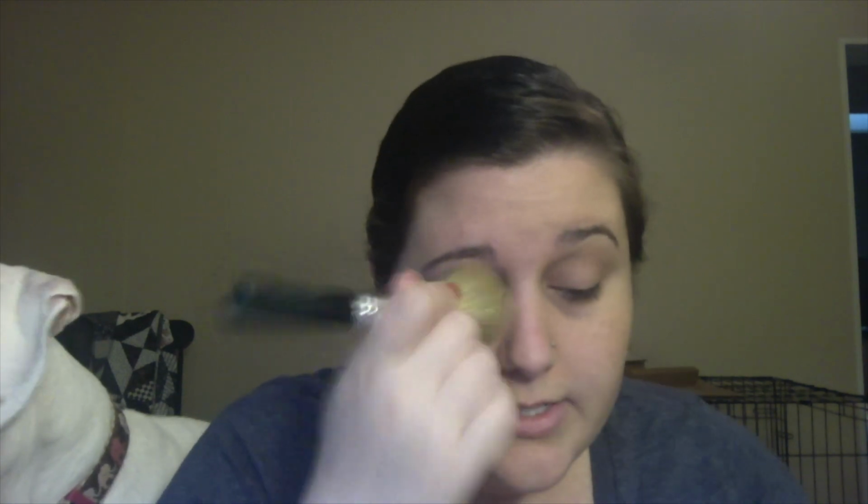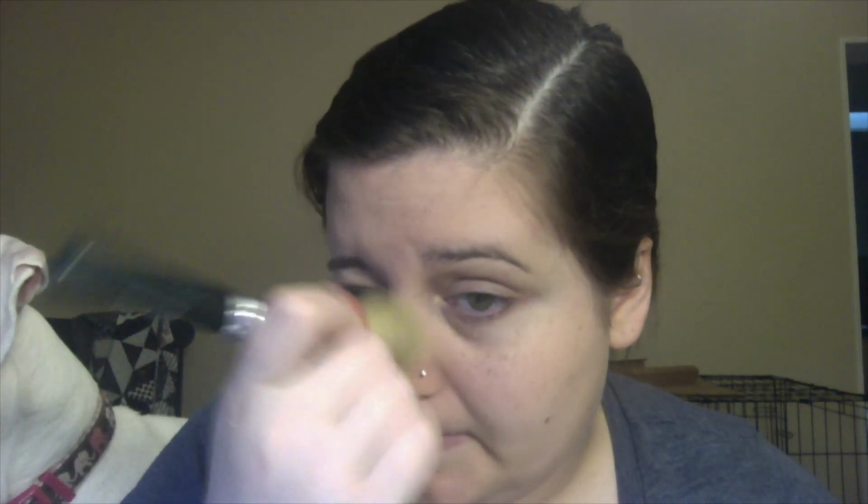Swirl, swirl, swirl. Tap, tap. And now I'm going to do a little bit on the eye, but I'm not going to really focus on the eye because I'm going to go back behind it with the concealer. There's a reason it is called foundation. Foundation goes first. You want your foundation first and then your concealer. I'm going to do some extra love on that nose.